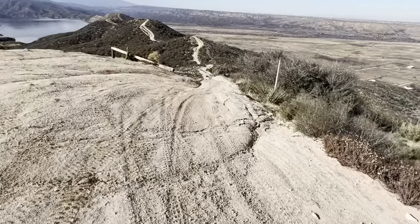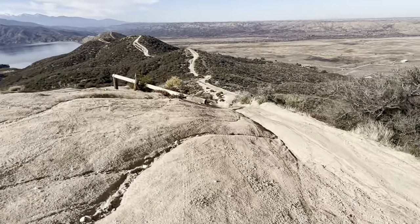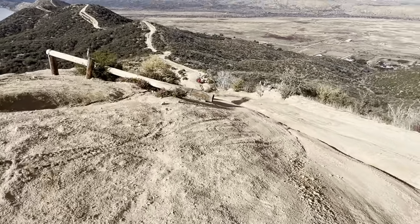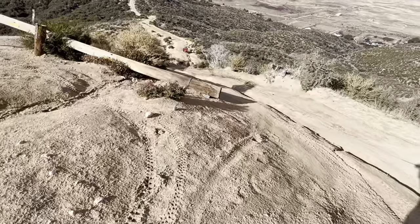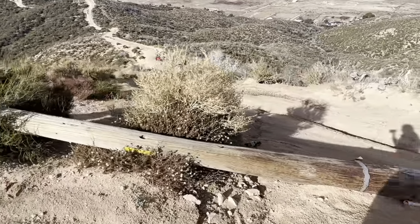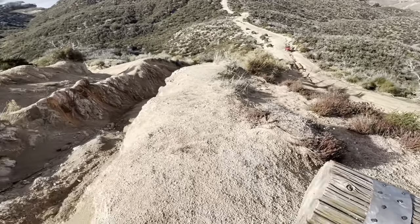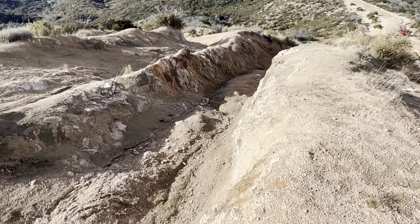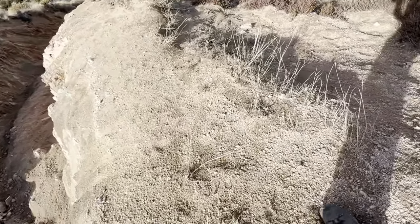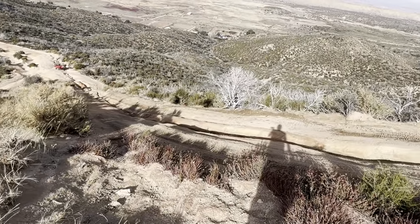It's pretty hairy. There's just some really loose gravel here. So the side I picked is supposed to be the easier side, and then this one is the harder side. The gravel here is really loose, so Slumdog was having a hard time getting some traction down there.